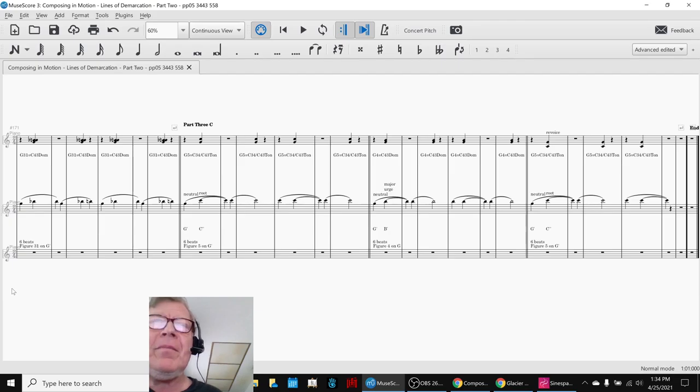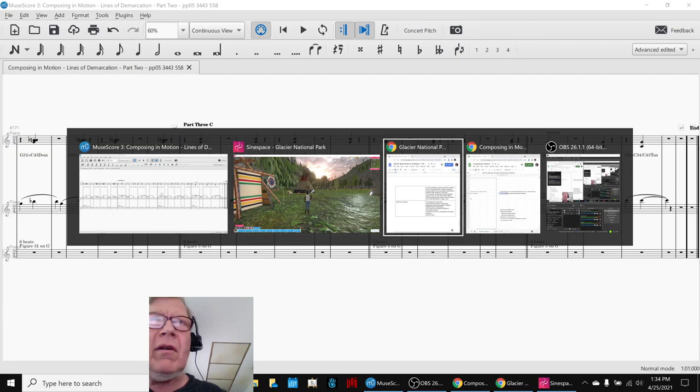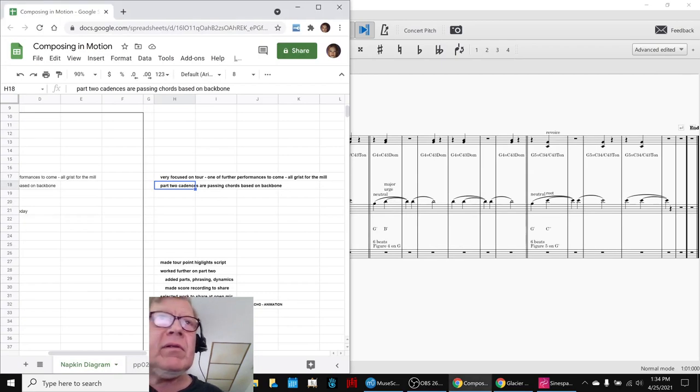Makes us smile. So one of the things we like about this composition is it's using all those figures. It's using our alternative notation where we wrote a backbone first and then we fitted cadences to it. And one of our realizations is all the cadences we fitted are actually composed of the notes in the backbone, which is what we call passing chords, which we acknowledge here. The cadences are passing chords based on backbone.